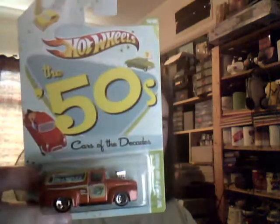From the 50s, we get the very nice 56 Ford F100 panel van, which is sadly the version with the bonnet attached. So the bonnet no longer rattles. It just stays in place. Lovely bronze colour. I do have to admit though, some of the detail on these things is actually pretty cool. I do like them. That's why I am buying quite a fair amount.